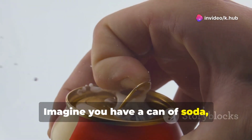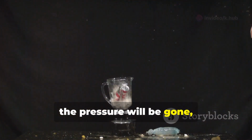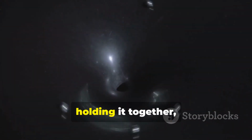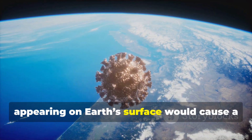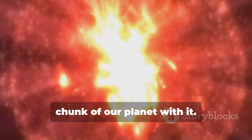Imagine you have a can of soda, and it's all shaken up. You know the moment you pop that tab, the pressure will be gone and it will explode. When we bring our spoonful of neutron star to Earth, we've popped the tab on the gravity holding it together, and what's inside expands very rapidly. A spoonful of neutron star suddenly appearing on Earth's surface would cause a giant explosion, and it would probably vaporize a good chunk of our planet with it.